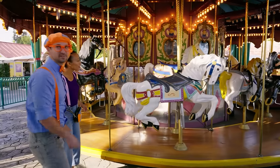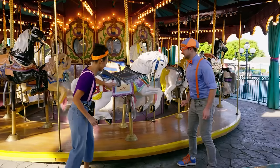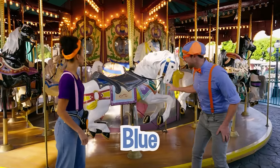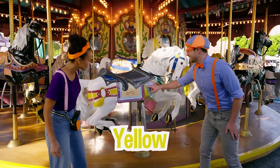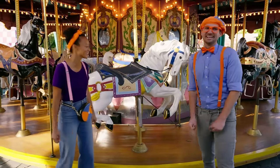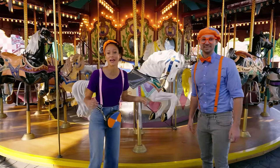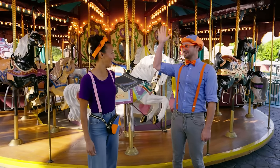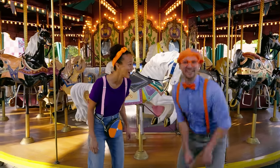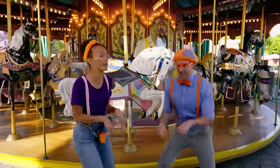Whoa. Cool. There's so many different colors to choose from. I really like this one. Really? I like this purple and this blue here. Oh, yeah. And yellow and green. I love all of these so much. Yeah, and I love horses. You do? Do you know what sound a horse makes? I do. Okay, show them. Neigh. That was very good. Neigh.